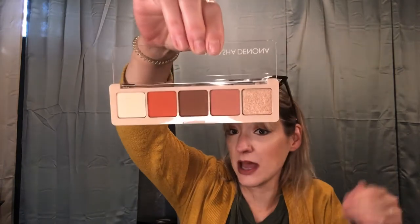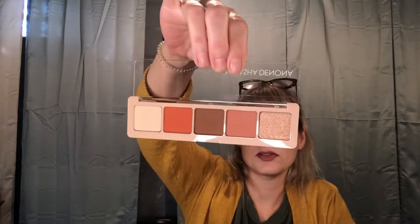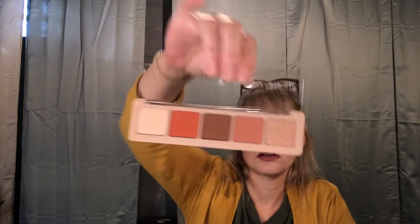It's not a mini palette. A mini palette is much smaller. The pans are much smaller. So those are super pretty. All right, yep, they feel like butter.